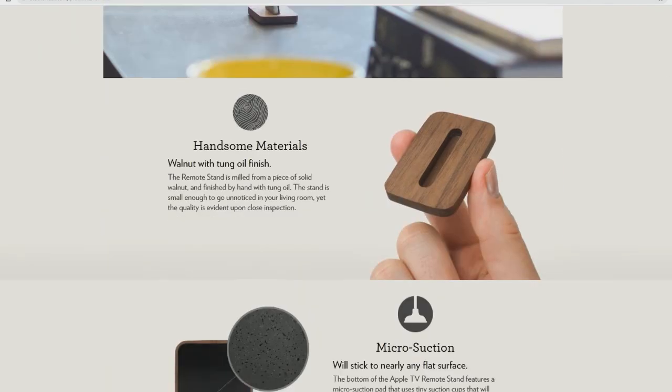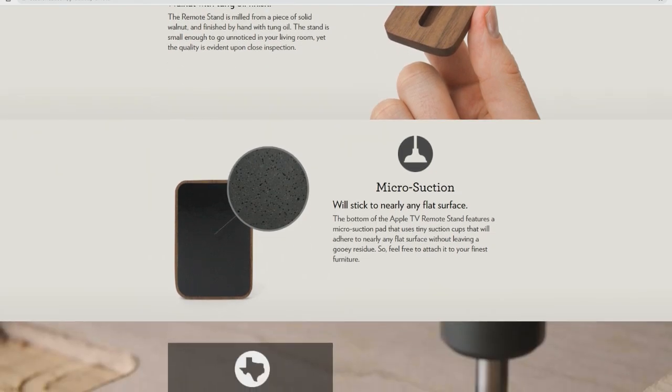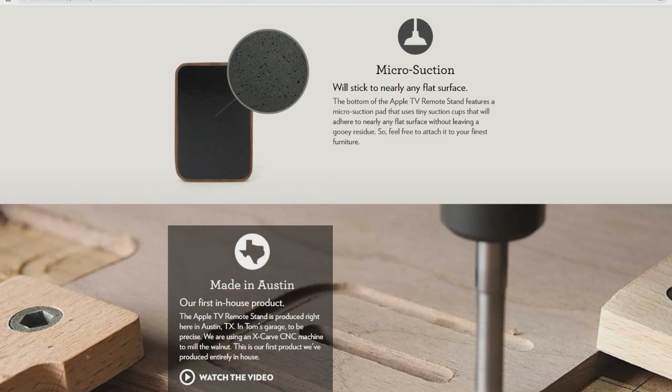So I love these guys' products. They do awesome stuff. Yeah, the micro suction is on the Apple TV one too, so I've been able to move it around, which is nice. It's like, these are all great and they're a great company to support.